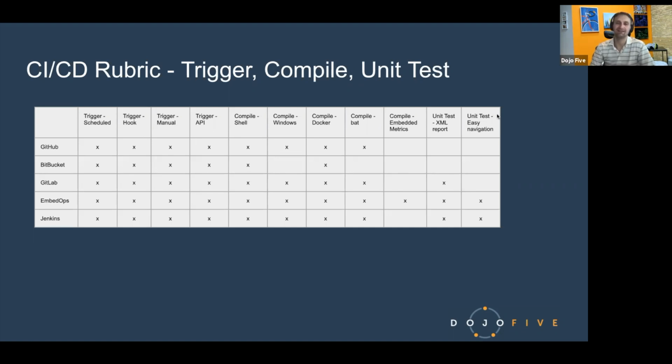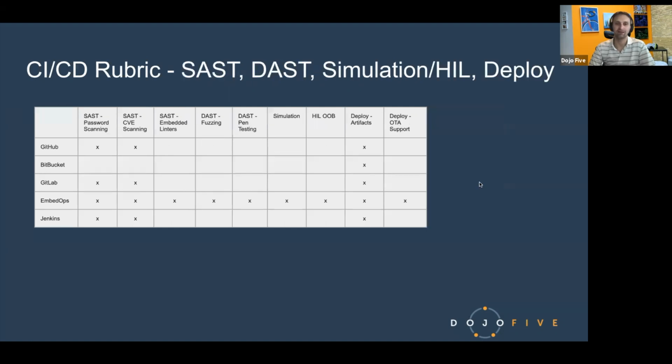First they got to be writing them, and then they got to be actually executing them. And even GitLab kind of fails here on easy navigation. When you have the unit test report, depending on what format it's in, navigating that can be basically you download it, save it to your hard drive, unzip it in your download folder, and open up the HTML file that's inside, and then you can finally read it. So it can be a little wonky that way.